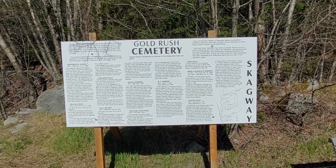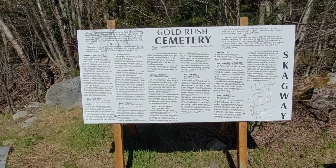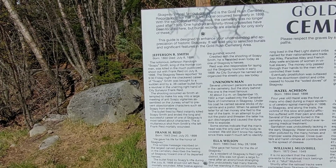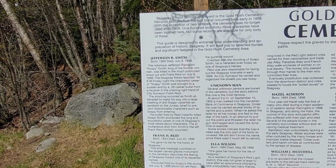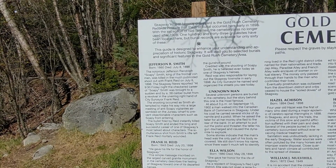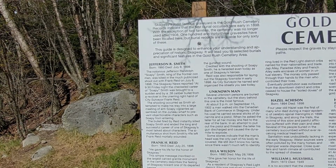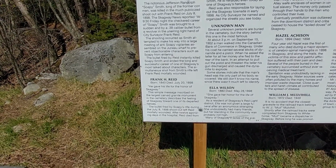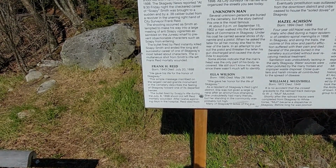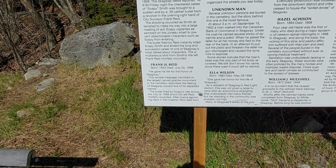So just give some names of some of the people. At the front we've got Jefferson R. Smith, died July 8th, 1898. Jefferson Randolph, Soapy Smith, king of the frontier conmen, was killed in the much publicised shootout with Frank Reid on July 8th, 1898. And then underneath, we've got the aforementioned Frank Reid. He gave his life for the honour of Skagway. That's what's inscribed on his granite monument.